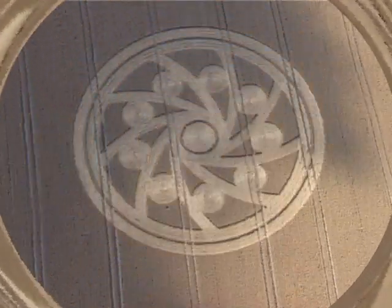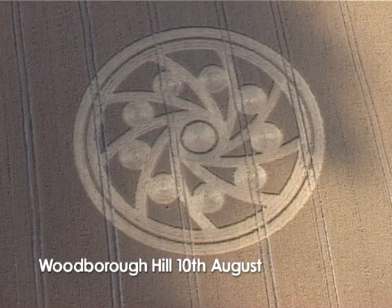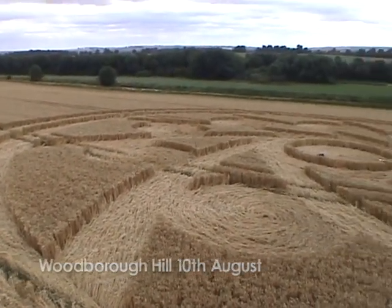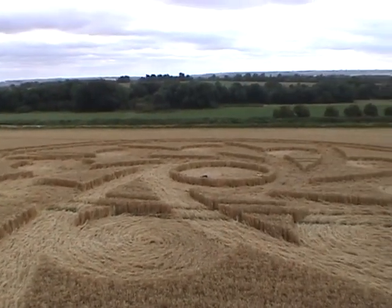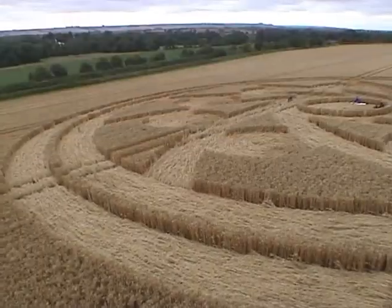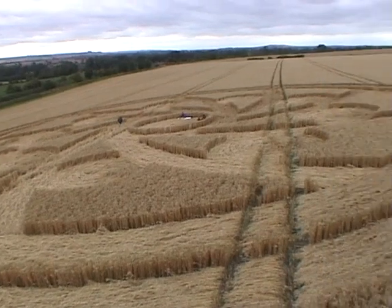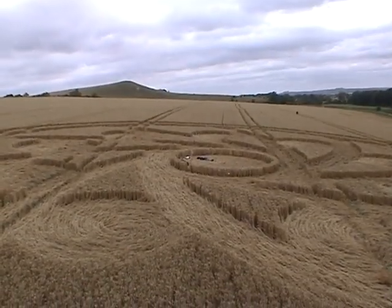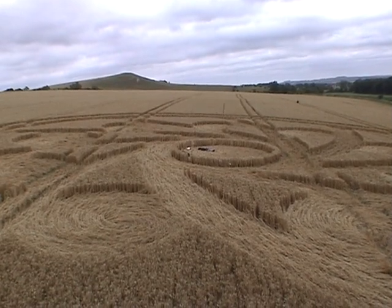On the southern side of Woodborough Hill, the fields are very secluded and hard to reach from the roads. This formation gracing the shadow of Woodborough was quite a gem, and first initial reports were not favourable to its size and quality. We visited this formation on a gloomy summer's day and were pleasantly surprised by its construction and size. But it seemed a shame that it was in such a remote location.